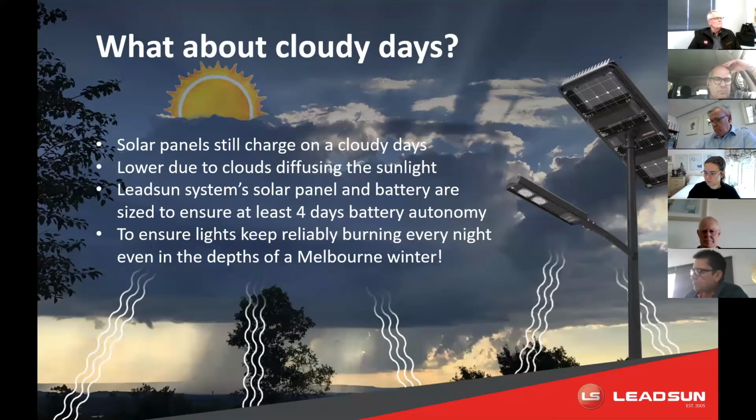So for example, even if there was a nuclear winter, no sun at all, our lights would continue to operate for 4 nights. And even in the depths of Melbourne's winter, it's not that bad. So you can be confident that the lights will keep shining night after night after night, 365 nights a year.